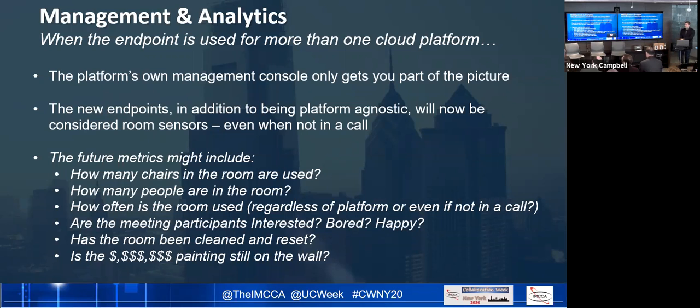But if we're giving you a device in the room that's got those capabilities, and if you think about it, it's got those capabilities even if you're not in a call. It's a sensor. So maybe you're doing a call on one platform or another, but if you're not doing any calls, it's still telling you how many chairs are open versus used, how often the meetings were there, and how interested people were. Now you're starting to get a lot of power out of that device in the room, even not for calling or collaboration. So the answer is we don't know, and the technology is going to be here faster than the culture is ready for.